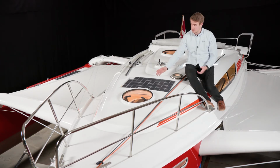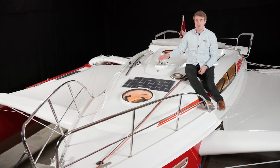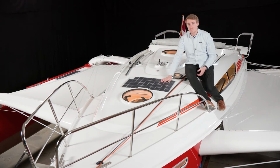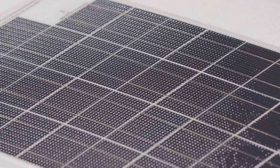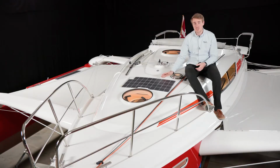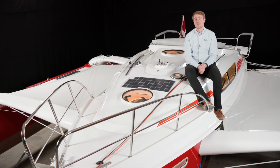Right behind the forward hatch, you here see the extra solar panel. It's an optional feature here on the Dragonfly 28, and as you can see, it's glued onto the deck and wired directly into the electrical system in the boat and charging the batteries. The solar panel is made out of a very strong material, and you can actually walk on the panel without damaging the cells inside of it. And the solar panel produces 48 watts. This is the best possible position to produce power when sailing and being inside of the marina.